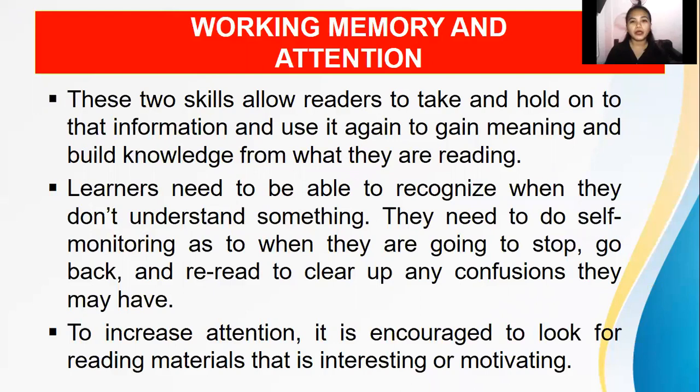Learners need to be able to recognize when they don't understand something. They will do the self-monitoring, which is very important in reading. They are to monitor themselves when they are going to stop, to go back again, to reread, to clear up any confusions that they may have. And to increase the attention, it is encouraged to look for reading materials that are interesting or motivating to the children.